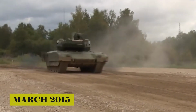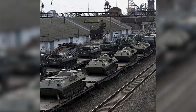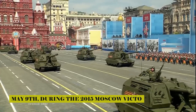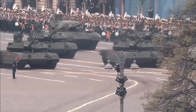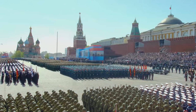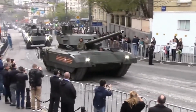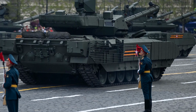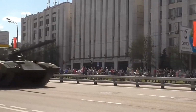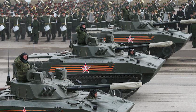Fast forward to March 2015. A bunch of tanks with their turrets all covered up, loaded onto train carriages in Alabino. Then, on May 9th, during the 2015 Moscow Victory Day parade, boom, the T-14 Armata made its grand debut. But not everything went smoothly at first. During parade rehearsals, one of the tanks decided to take an unexpected coffee break, stopping dead in its tracks. They tried to tow it, but no dice. After 15 minutes of suspense, it suddenly played nice and moved independently. Since then, these tanks have been appearing at the Moscow Victory Day parade like nobody's business.